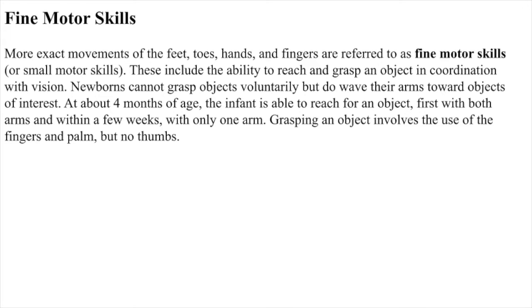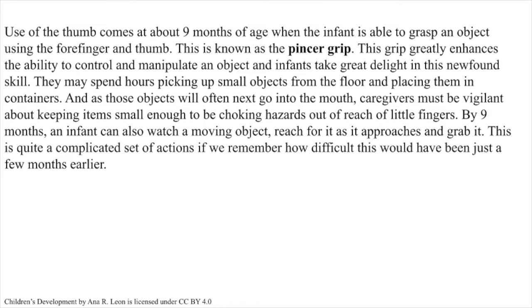Grasping an object involves the use of the fingers and palm, but no thumbs. Use of the thumb comes at about 9 months of age, when the infant is able to grasp an object using the forefinger and thumb. This is known as a pincer grip. This grip greatly enhances the ability to control and manipulate an object, and infants take great delight in this newfound skill. They may spend hours picking up small objects from the floor and placing them in containers.